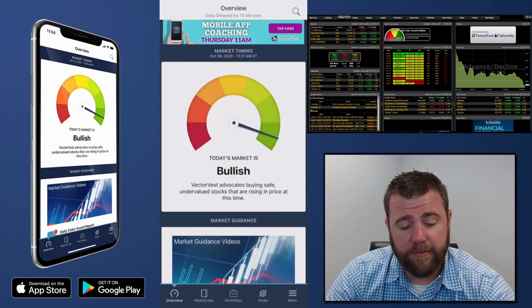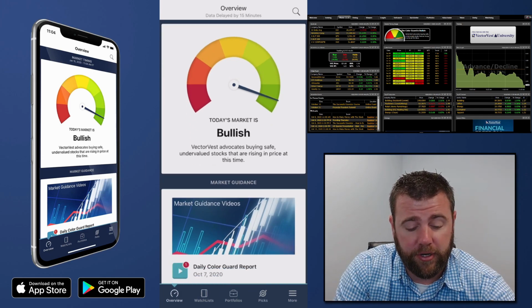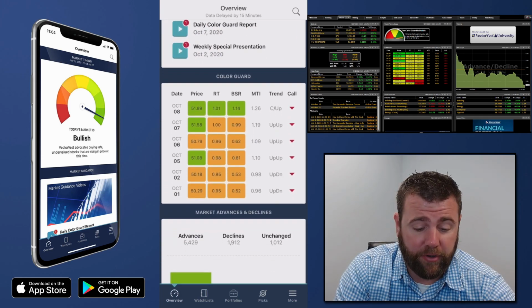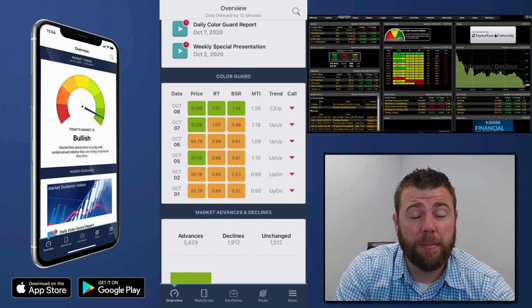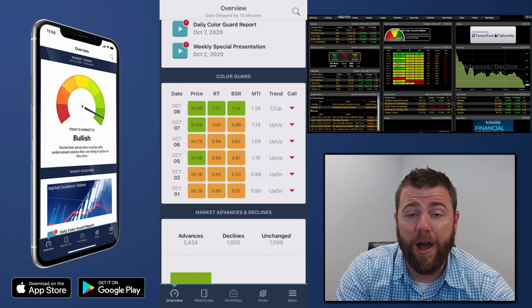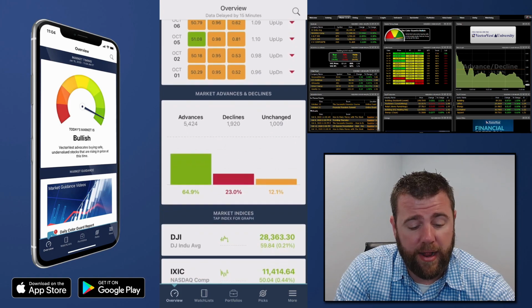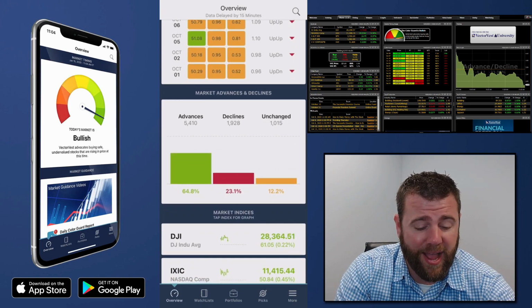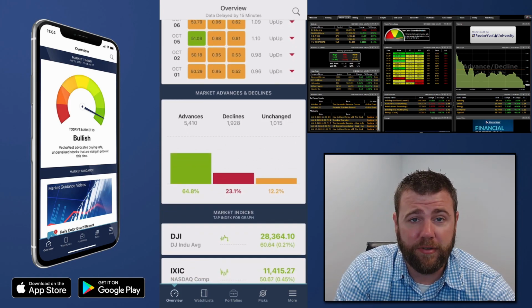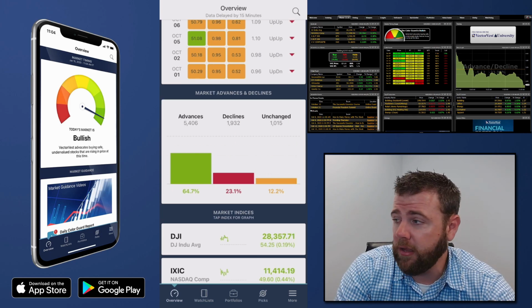All right, so with that, let's go ahead and finish up here today. So as you can see, we're still 3 ticks into the green. We still have those 3 green lights, still in a potential confirmed up situation as of right now. But as I mentioned earlier, we have to finish the day off like this to get that official signal here. Looking at the advance-declines, 65% of stocks moving higher, 23% of stocks moving lower. Clearly that over 2-to-1 bias that we like to see.